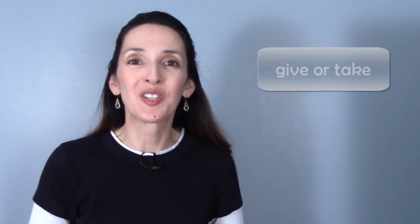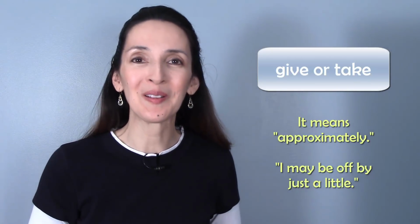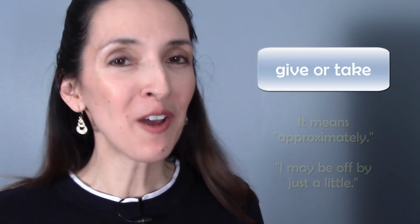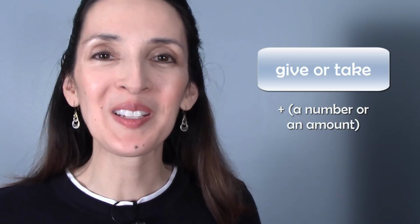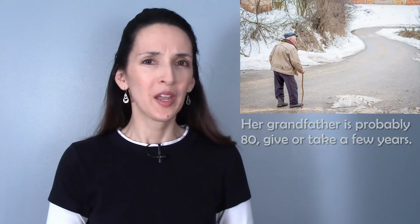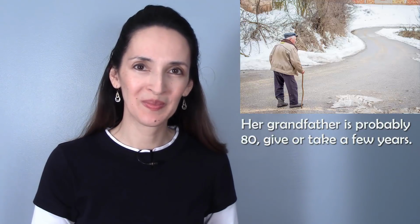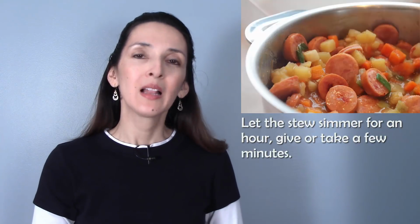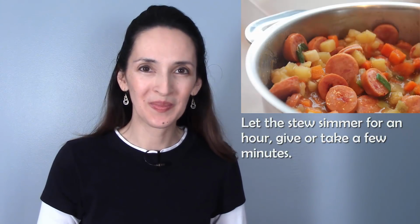A similar expression is give or take. It means approximately. It implies I may be off by just a little. We often add a number or an amount after this expression. Look at these examples. Her grandfather is probably 80, give or take a few years. Let the stew simmer for an hour, give or take a few minutes. There were about 30 people there, give or take a few.